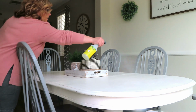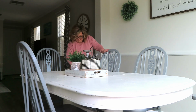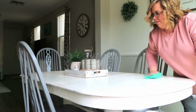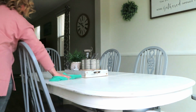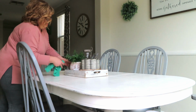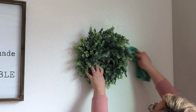So we try really hard to keep our dining room table cleared off at all times so everybody can eat here. Danny's still working on a bench for this table, but that'll make it a lot easier. And then I did just recently get a new utensil holder that you see there in the center of the table. I purchased it at Ross for $7 and I am obsessed. It just makes it really easy when we set the table to have all the utensils right there in the middle.